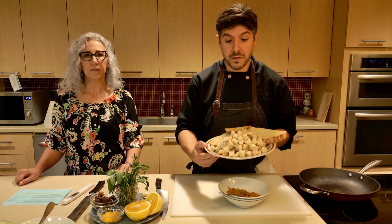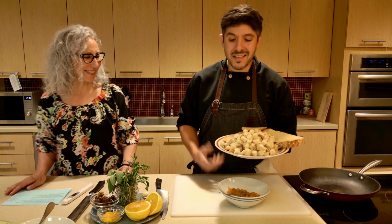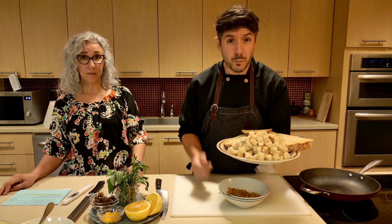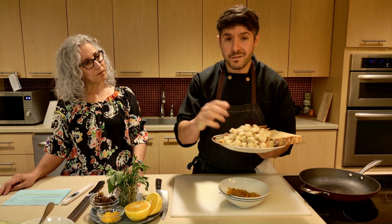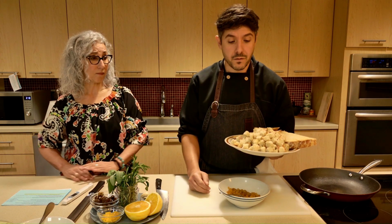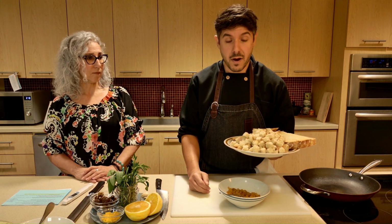And then three, obviously, we wouldn't be stuffing without the bread, right? This is a great way to use up bread in the freezer. Toast it up quickly, throw it through a food processor, or you can just chop it up by hand. This is a great option for stuffing, so you don't have to buy another loaf of bread. It's a great way to use up some of your stored freezer bread.